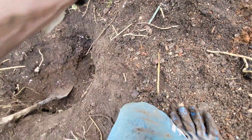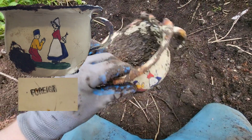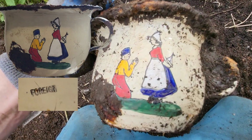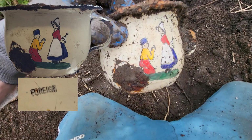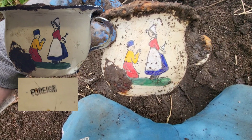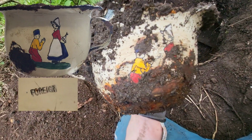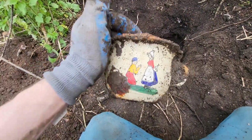And last but by no means least, this little chamber pot, maybe a tiny little one if it was, but look at that design. Lady holding a boat, or taking the boat away from some child maybe, or maybe the child's begging for the boat back. Same design on both sides. It is a bit far gone, but I'm definitely keeping that. I'll probably use that as a plant pot.